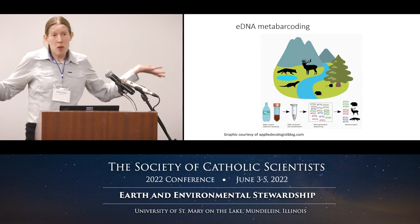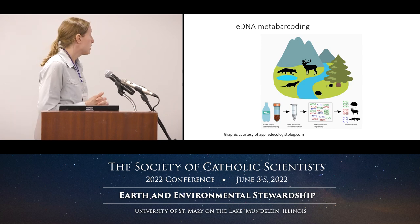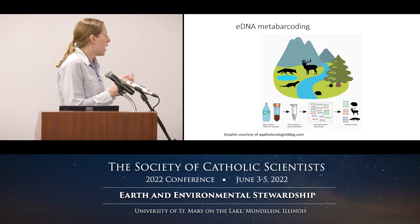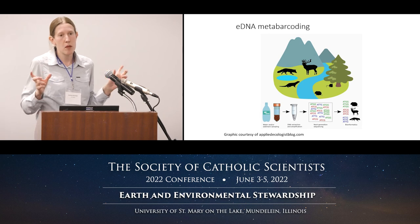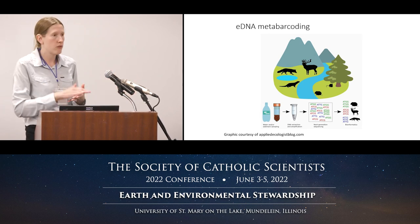And this can be scaled up to actually look at the composition of entire biological communities. So if we take PCR and we amplify regions of species genomes that are known to be specific to each species. You've probably heard of DNA barcoding, where there are certain regions of the genome that tend to be different for each different species.